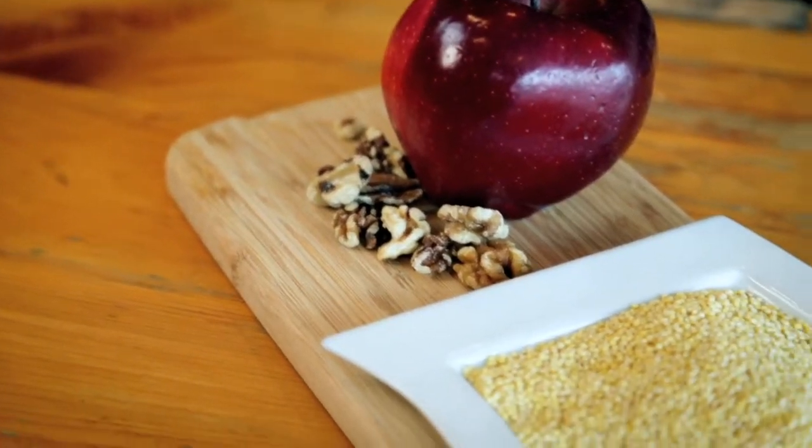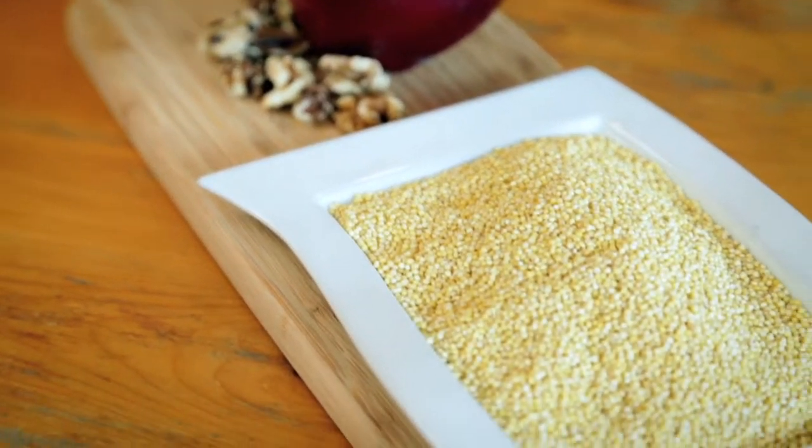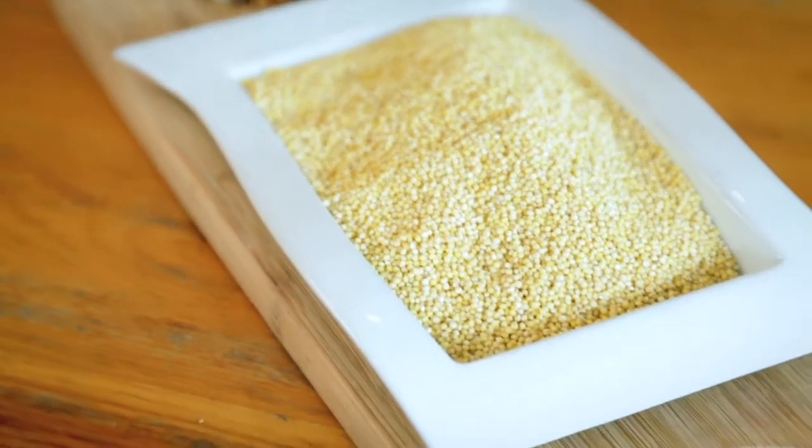If you don't have that much time in the morning and say you want to make a breakfast porridge out of it, you can set your slow cooker the night before and add things like milk, nuts, fruit, seeds, and that will balance it out quite nicely.